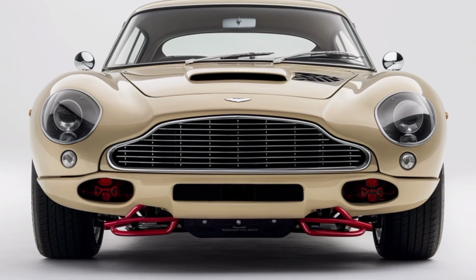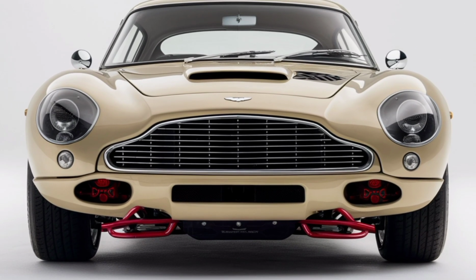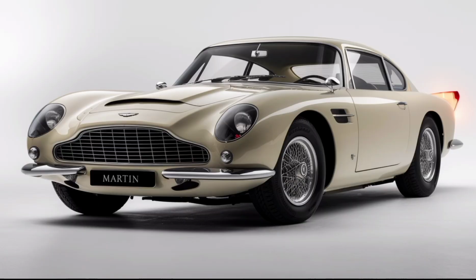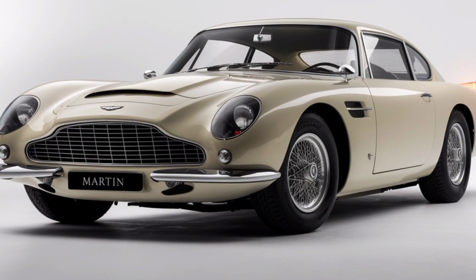Thanks for riding along as we explored the 1963 Aston Martin DBS. A car of power, grace, and unmistakable style, it remains a rare jewel in the world of classic Grand Tourers.